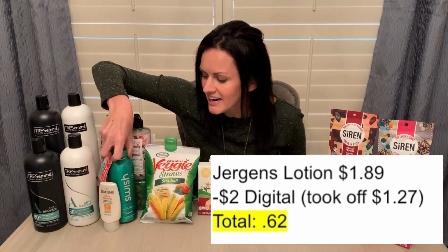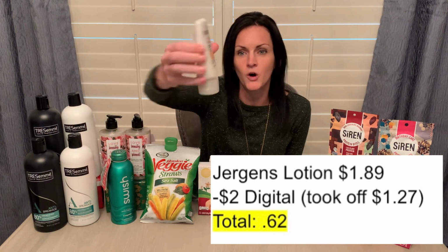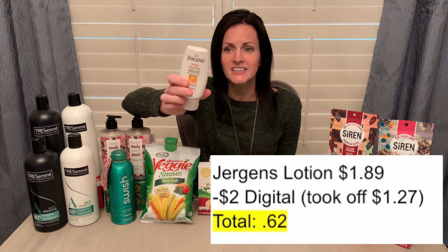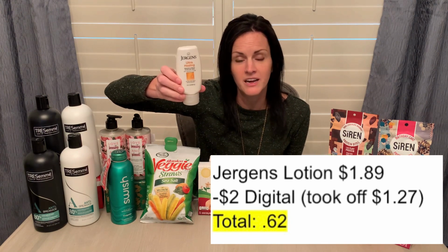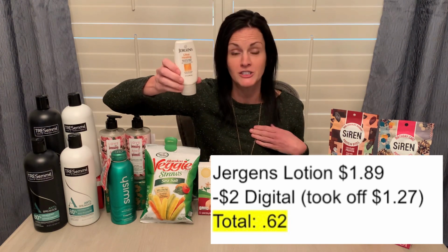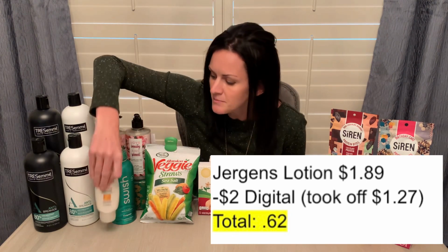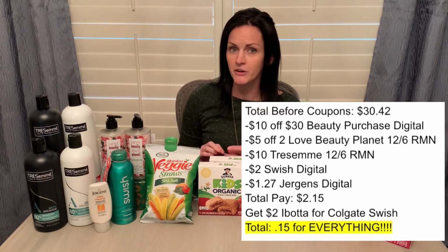And the last item that I grabbed to get me to the $30 was this Jergens Ultra Healing Lotion. This is the little one, the 3-ounce. This was priced at $1.89, but there is a $2 off coupon in the Target Circle app that is applying to this product. But when you check out, that coupon for me took off $1.27, making the final cost 62 cents. Okay, so I actually checked out with all of these items in one transaction by themselves. So let me tell you how it worked out.